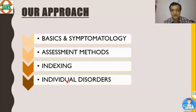It's a stepwise thing. First the basics and symptomatology, then the assessment method, then the classification, and then we study individual disorders. Even among the individual disorders, we want to take one step forward. If you read any textbook of medicine, you will see there are a couple or more pages about the same disorder. But we don't want to learn so much information. We want to learn what is relevant to us. So we need to organize the notes that we make. We want to make concise, compact notes, yet comprehensive. The notes must give answers to all the potential questions that can be asked in our exam.